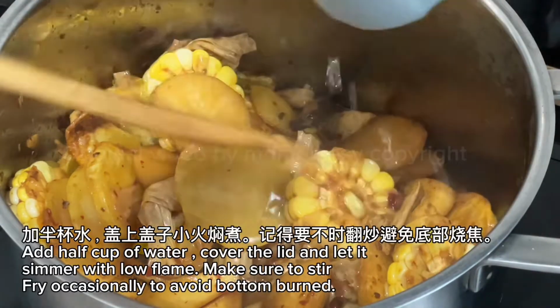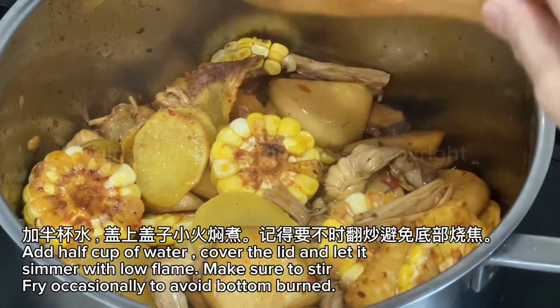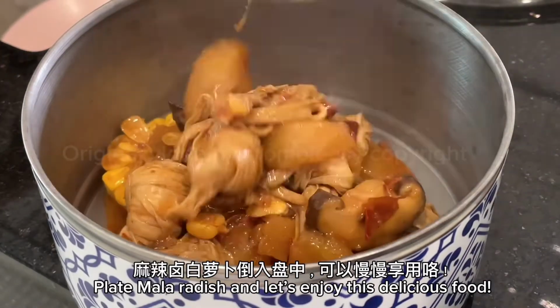Add half cup of water, cover the lid and let it simmer on low flame. Make sure to stir fry occasionally to avoid the bottom getting burned. Plate the mala radish and let's enjoy this delicious food.